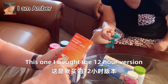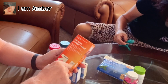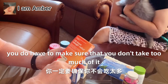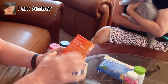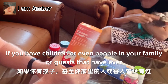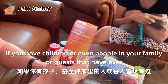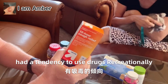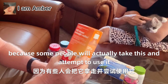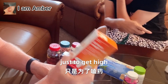This one I bought the 12-hour version. The regular versions only last for 3-4 hours. With the 12-hour version, you do have to make sure that you don't take too much of it. And this is a medication that you should not leave lying around if you have children or even people in your family or guests that have ever had a tendency to use drugs recreationally. Because some people will actually take this and attempt to use it just to get high.